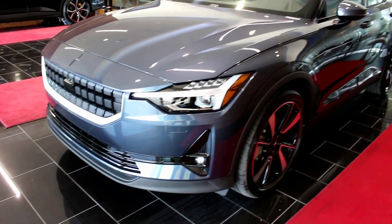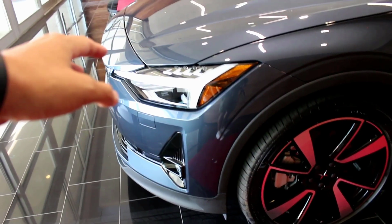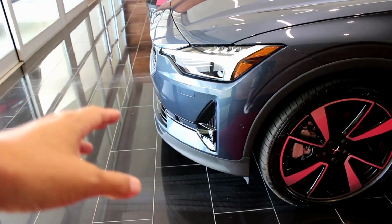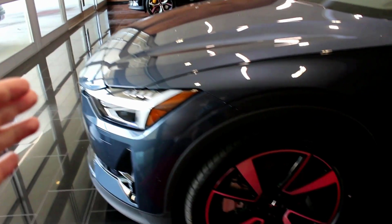We took this for a test drive. It definitely gets attention on the road, and it's very unique, and it's not like a Tesla. Apart from the Volvo headlights and some of the bumper design elements, the hood, you know, all of these lines, the straight edge hood, identical to existing Volvos.